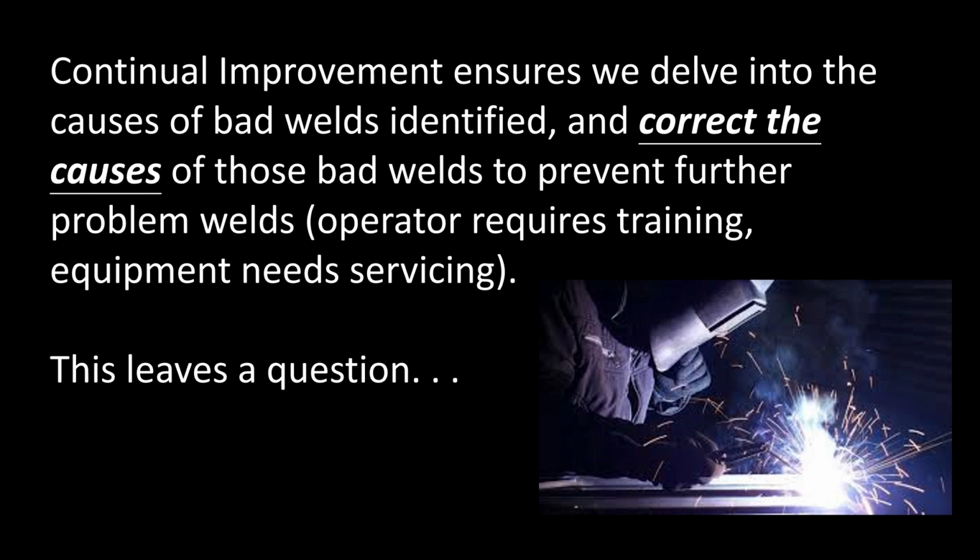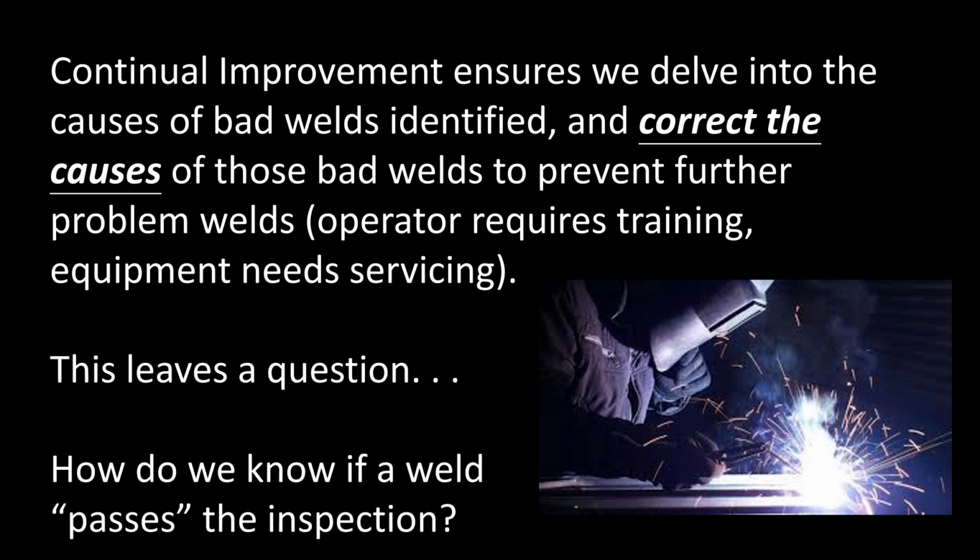So the one thing that we are missing is we haven't actually stated how do we know if a weld passes. So we said we're going to check them. We said what we're going to do if they don't pass. Really, really important that we ask that question of, hang on a minute, what is the acceptance criteria here? How do we know if it's correct or not?